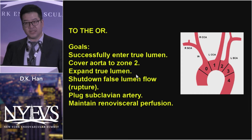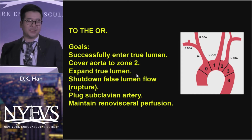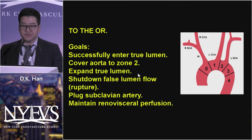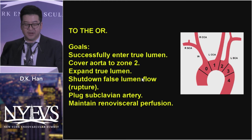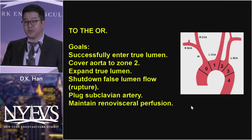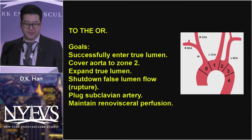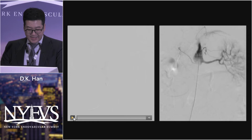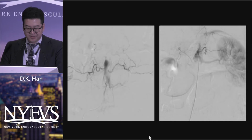The goal here versus a regular type B dissection is different. This is a ruptured aneurysm, so we need to achieve some cessation of flow into the false lumen, even if it's there. So we have to try to minimize that flow. We have to plug that subclavian artery, and while we're doing all of this, remember 3 of the renovisceral vessels came off the false lumen, so we've got to make sure renovisceral perfusion is maintained. So we went in trying to do this, and access was challenging, but with a lot of help.